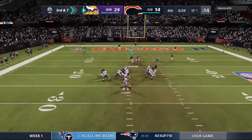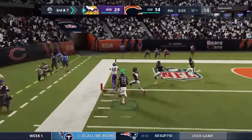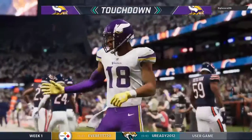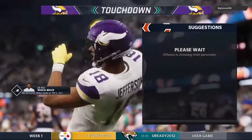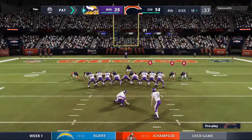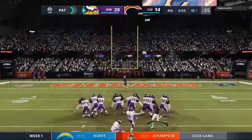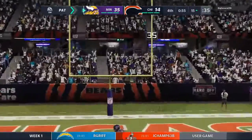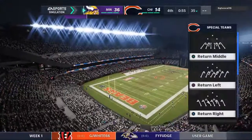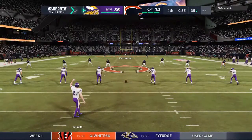From the gun, here's Cousins. This one brought in by Jefferson. And he will score. Touchdown, Vikings. Justin Jefferson. Already his 2nd touchdown here in this opening weekend. And the Vikings capitalize on the short field as they take it in for 6. The kick is good. And he's able to put it through. Makes the score Vikings 36, Bears 14.